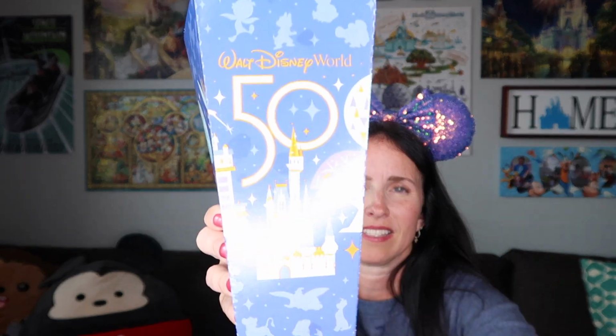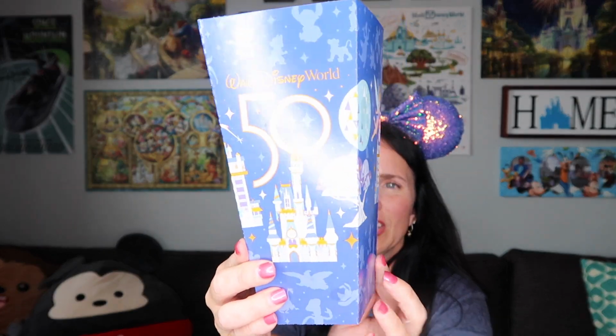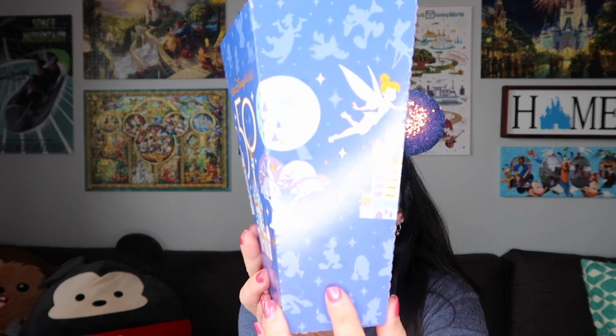The kids were kind of hungry because we were waiting for our spot for a while. So Mike went off and got popcorn for us. And he brought back popcorn. So this is the new paper popcorn. Let's see if you can see this. It has all the icons on it: 50th, Tinkerbell, Castle, Tower of Terror, Spaceship Earth, Tree of Life.